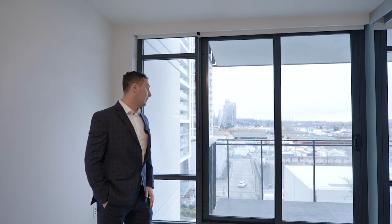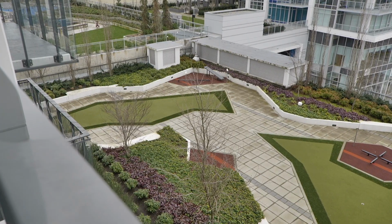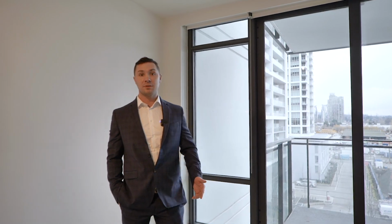Keenan? In Brentwood, under 600K, there's a handful of homes. Not all of them come with parking and locker. This one does. You have a nice view overlooking the garden, opening up to facing east. Huge patio. Just some of the features that you'll get with the unit.